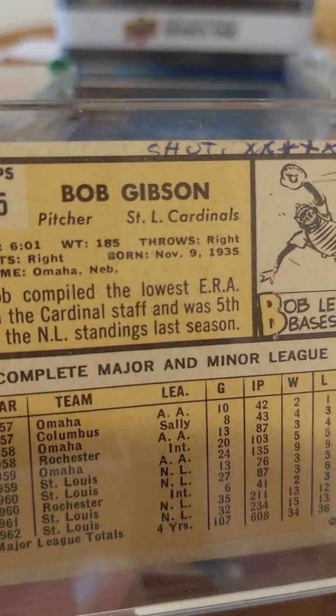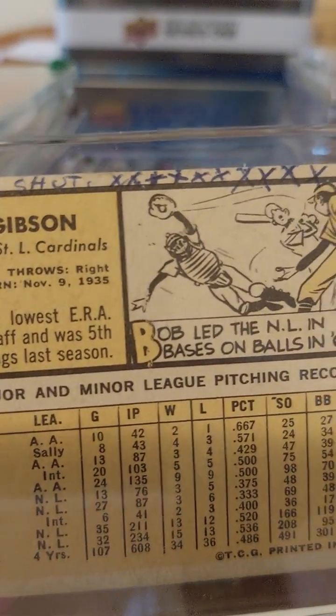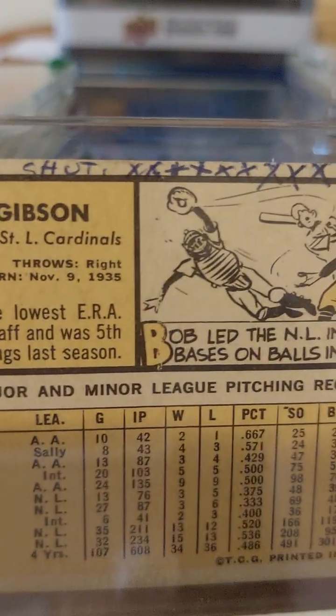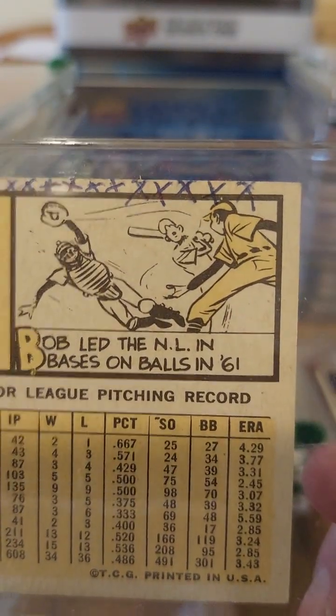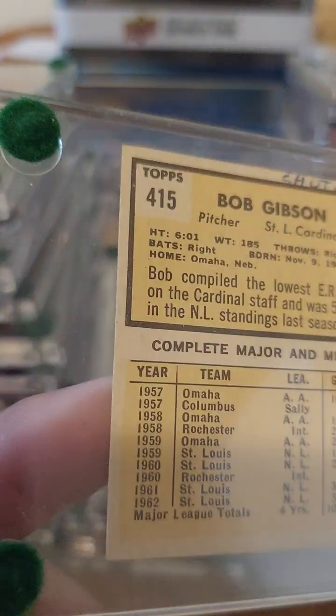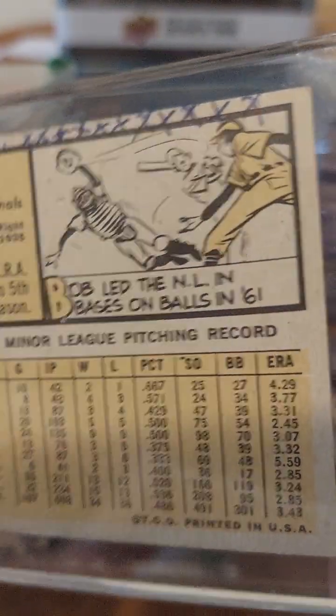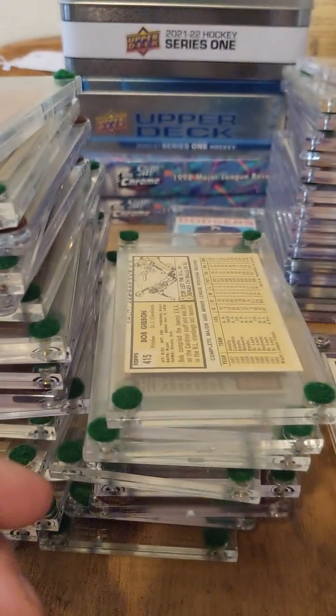This was the card that had writing. Somebody put, I guess they put all the strikeouts he got. Oh, yeah. Well, I guess somebody probably put all the strikeouts he got or something. Who knows? But otherwise, this card looks mint. Aside from the writing, the corners are beautiful. Like, why would somebody do that? Oh, well.